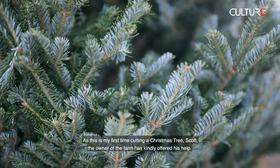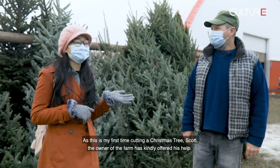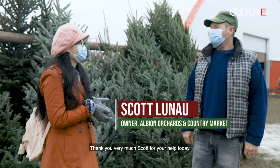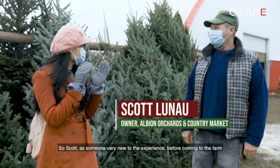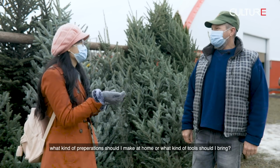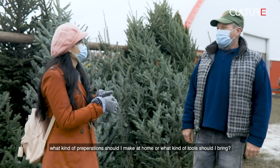As this is my first time cutting a Christmas tree, Scott, the owner of the farm, has kindly offered his help. Thank you very much, Scott, for your help today. You're welcome. So Scott, as someone very new to the experience, before coming to the farm, what kind of preparations should I make at home, or what kind of tools should I bring?